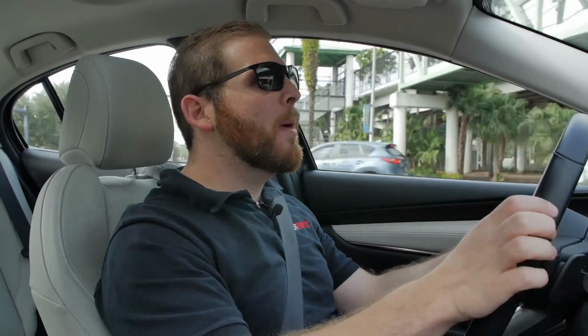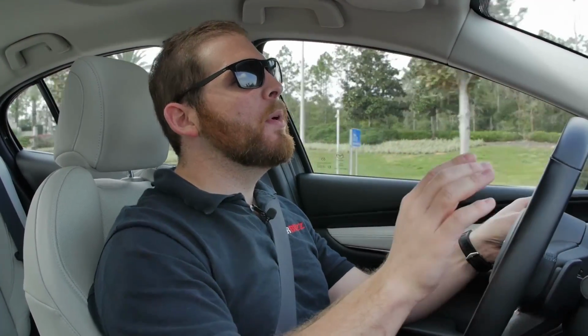So the 2020 model year doesn't actually bring any mechanical changes. Most of Mazda's updates for 2020 involve offering more safety features on the base model. So we still have the same 2.5 liter 4-cylinder Skyactiv G engine. That's the same one we had in the last generation Mazda 3. They haven't changed it out yet.